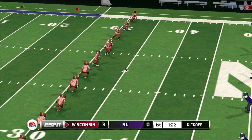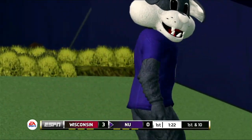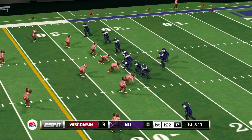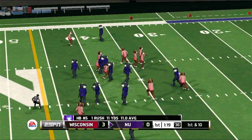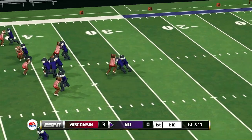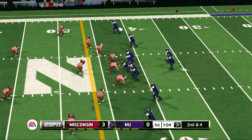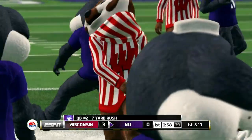They line up to kick this one away. Sends it sailing downfield. This one's going to be down in the end zone for a touchback. Now the offense gets ready to take their first crack at it. Some time. And down he goes at about the 49.